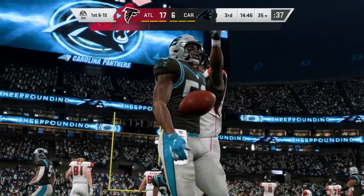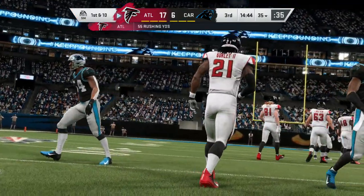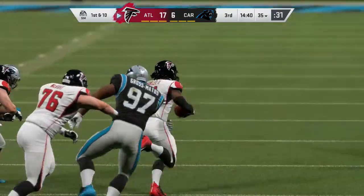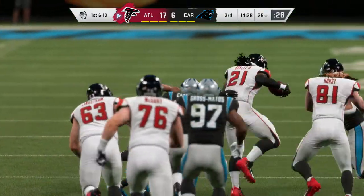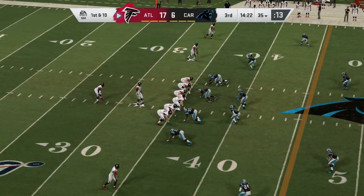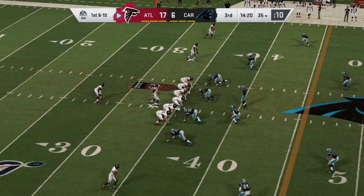Super tough. It's a gain of 11, and the Falcons pick up the first. What makes a draw play like that successful? Well, we did see where he made the first wave miss, and that was a big part of it. But a lot of it is just being actors back there, making the defense think it's going to be a pass.